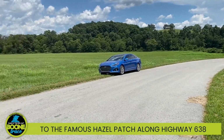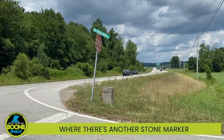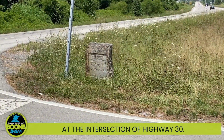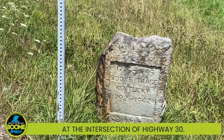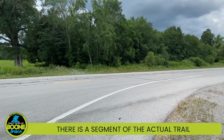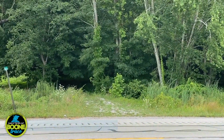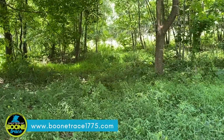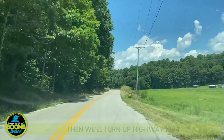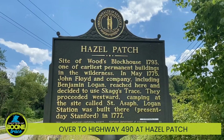We're now heading up the road to the famous Hazel Patch along Highway 638 to Feltner Steer Road, where there's another stone marker at the intersection of Highway 30. There's a segment of the actual trail just across the road from the marker on the Oliver property. Then we'll turn up 1394 over to Highway 490 at Hazel Patch.